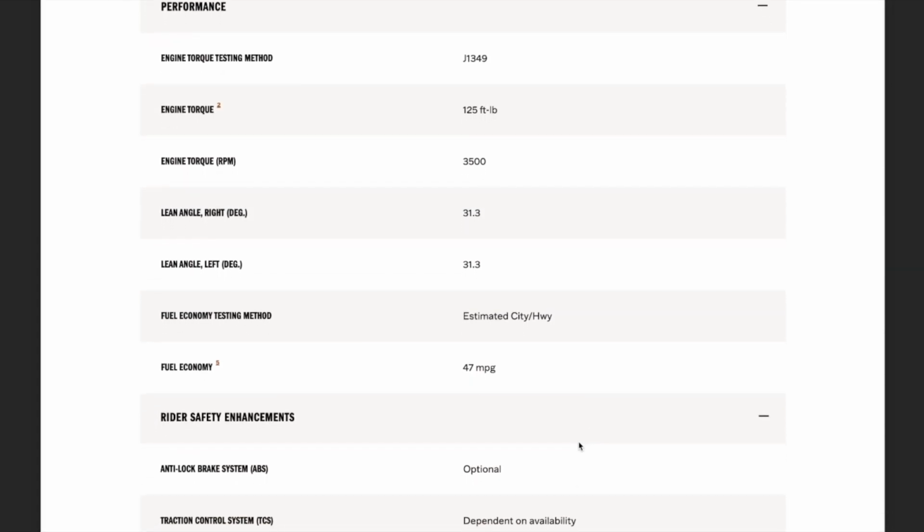So on this whole performance page, lots of good information. The most important one to me is right here, engine torque. How fast can this bike pull you away from other cars, traffic? How strong is it going to push you back into the seat and take off? That's kind of the real world power. I'm not so much interested in horsepower on the high end, because that's more for sport bikes. I just want to know how fast this bike can get me around at a quick pace in the lower rev range. So that's got a decent amount of torque right there for that engine.